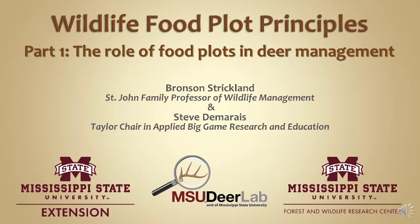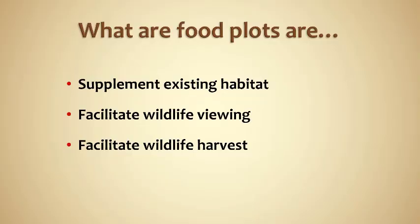Today I want to focus on all of the aspects of getting a place prepared to plant for food plots. What are all the things you need to do ahead of time, planting equipment, etc.? So that's really what this presentation is about, the background and preparation for a food plot system on your property. Let's start out with what food plots are.